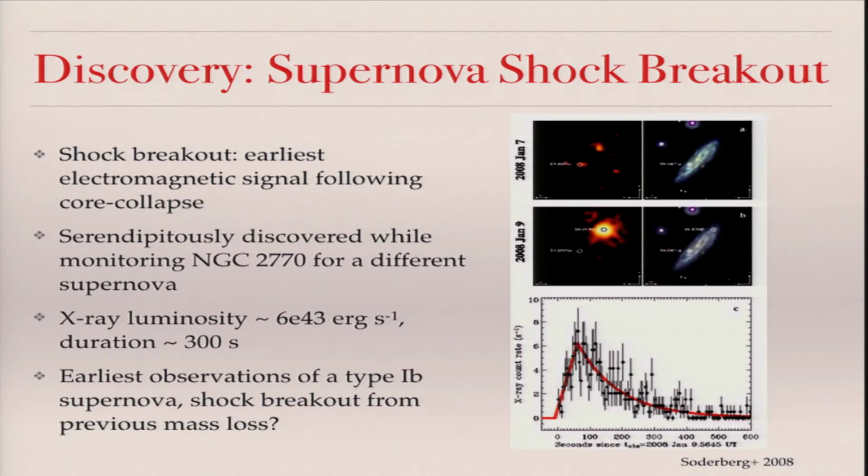Again, this is actually kind of long for a shock breakout signal. If you think about the size of a typical massive star, you would expect the duration to be less than 100 seconds, maybe tens of seconds. Again, this might be telling us that these stars, before they explode, are shedding a lot of material prior to their explosion. And then it turned into a relatively normal type Ib supernova.